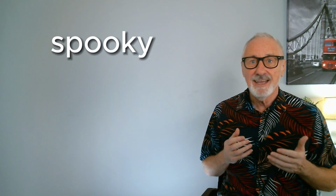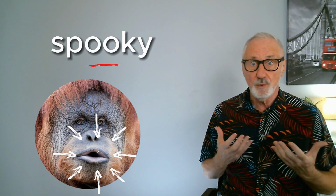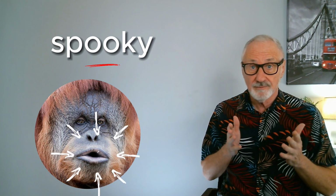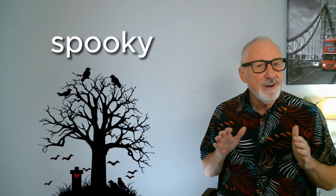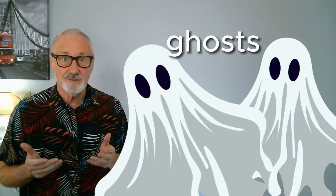Now Halloween is all about spooky things. And to say spooky correctly, make sure you push your lips forward to get a good ooh sound. Spooky. And spooky just means things that make you a little afraid, but you're not sure why. For example, this forest is spooky. This house is spooky.